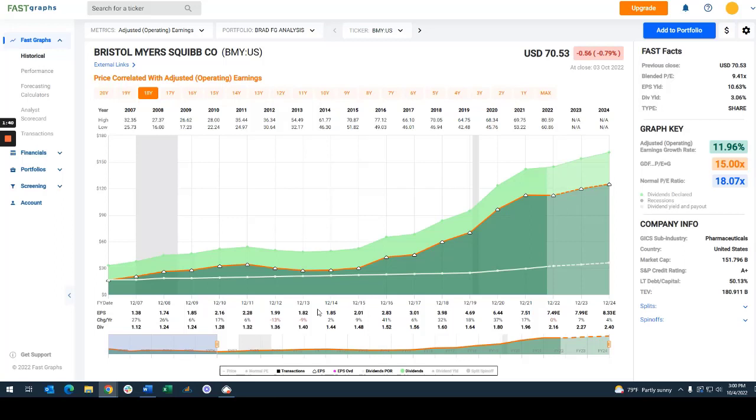So let's go back into the tool and look at Bristol Myers Squibb again. Now, what I have on this graph is adjusted operating earnings, and you can see that the earnings went from $1.38 up to $2.16 up to $2.28. Then we had those down years I referenced, and then it's had really good growth.